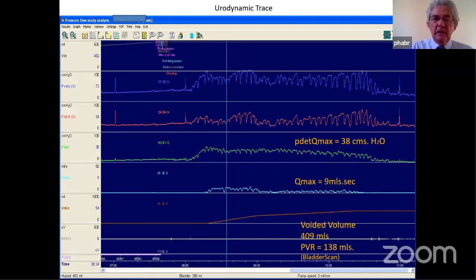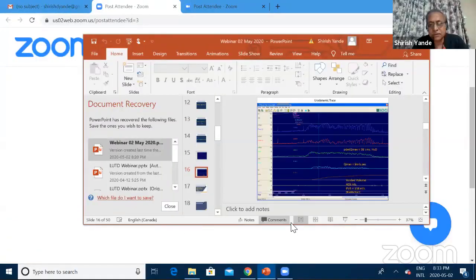It's quite difficult to interpret the voiding phase sometimes in patients who strain a lot. This is good quality. I can't see a cough at the end, but I assume that's okay. Shirish: There is coughing in there. It's behind the pictures, I can show you. Don't worry, I believe you.